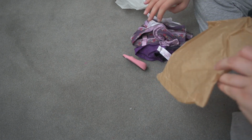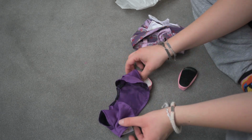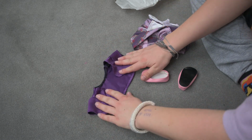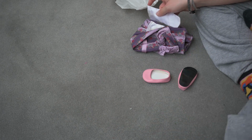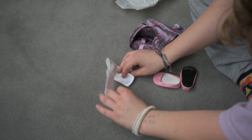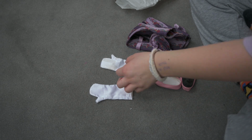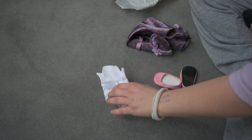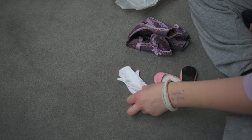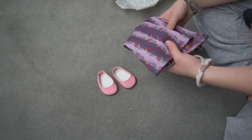And finally we have... I asked her to take out the shawl, but she put it in instead of the gloves. That was really sweet. There's the shawl. And these are the gloves. Yeah, they're quite dirty too. I am gonna try to wash all of these. If any of you have ever washed doll clothes, please let me know in the comments how you did that, or what you do to make sure they don't shrink or anything. She put in a pair of Caroline's pumps, but I'm gonna paint them purple to go with the dress.